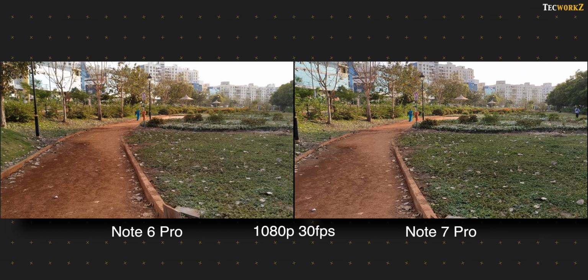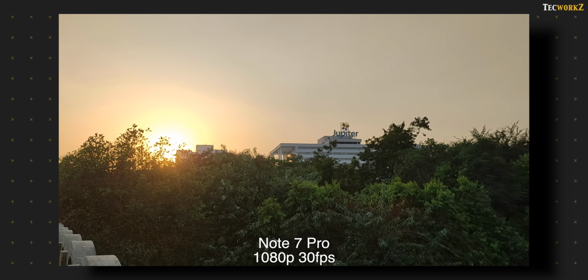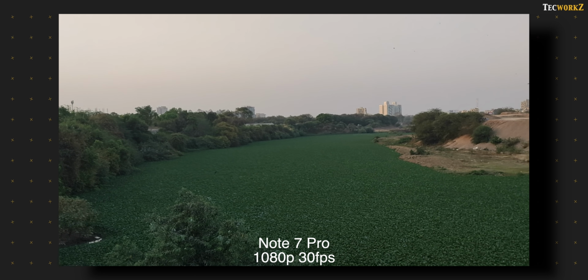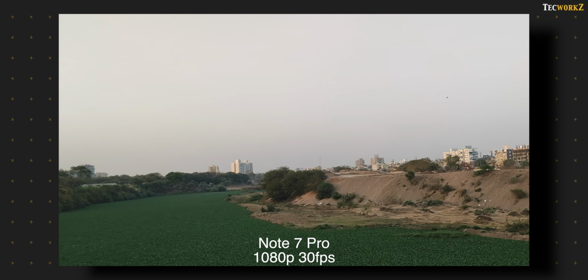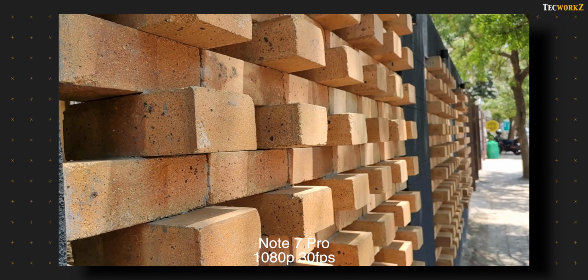Remember at the beginning, I said that there are major issues with the Note 7 Pro when it comes to video performance. As you can clearly see, its videos are extremely choppy and drop a lot of frames. This happens at any resolution and in any lighting conditions while you are capturing videos with the native or stock camera app. This problem is not there when shooting videos with third-party camera apps. But if you use a third-party camera app, you don't get electronic stabilization for some reason.